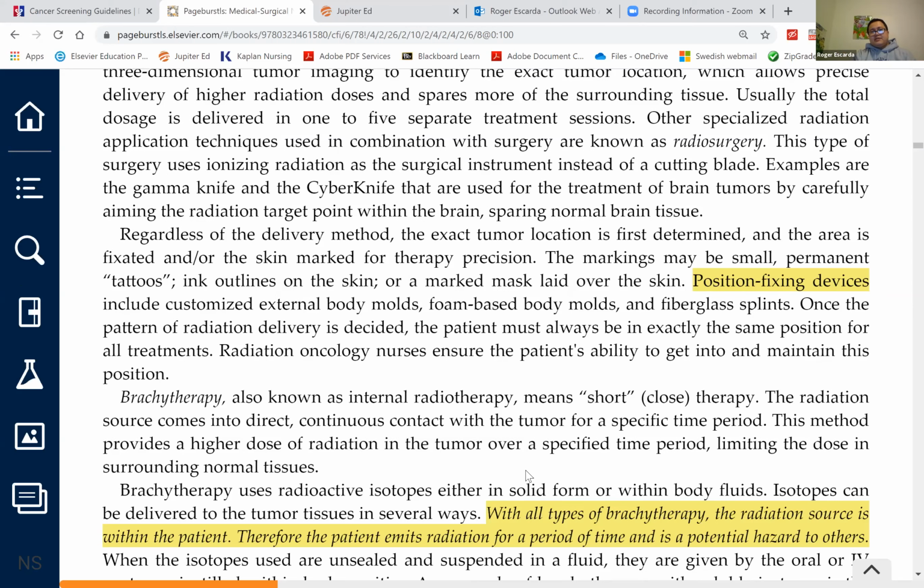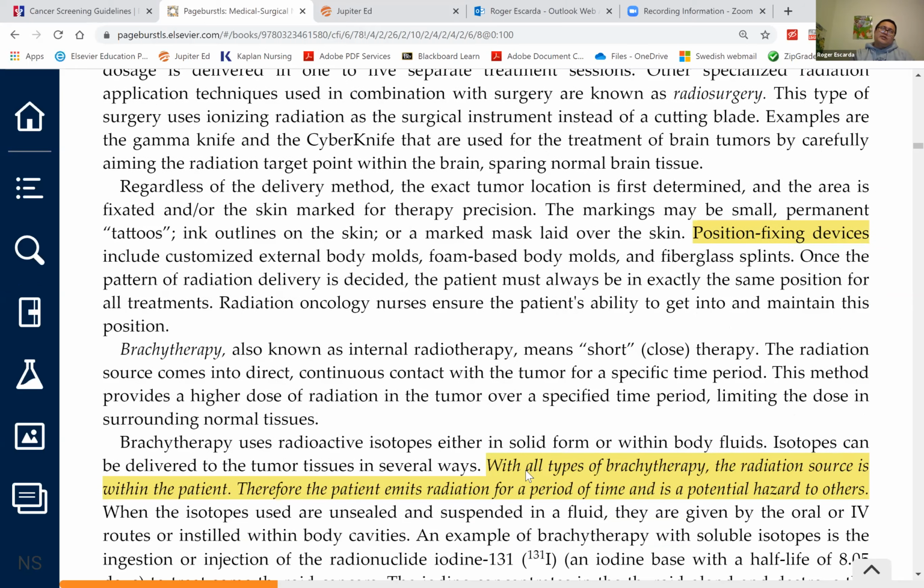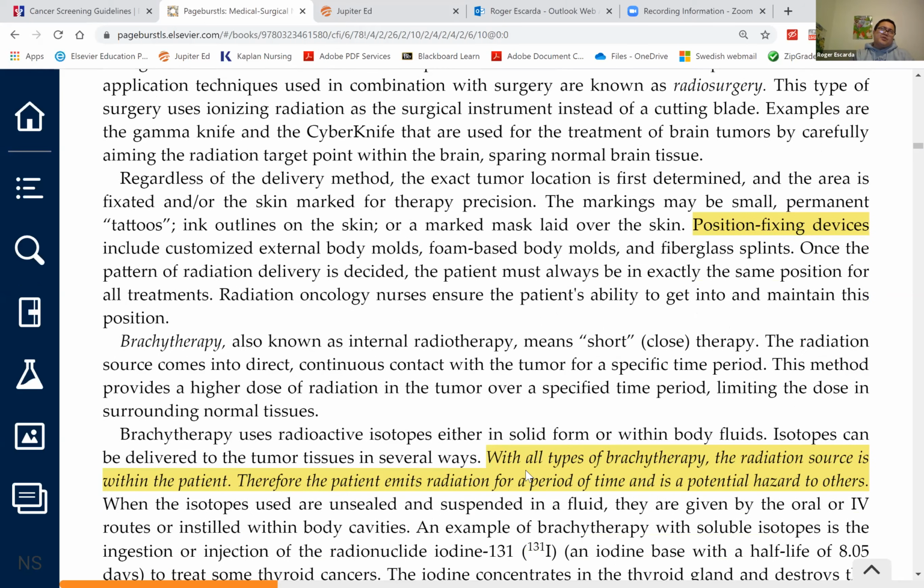So that, let's say the patient holds their head toward the left and up, for instance, they may not remember to assume that the next time they come for treatment. So to help them remember, we put body molds. We just put the mold over the head, and that will force the patient to assume the position they assumed last week.